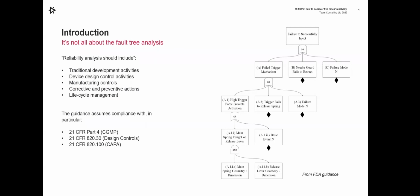One thing to say, there's a lot of talk about the fault tree analysis aspect of this guidance. It's not all about the fault tree analysis. It's clear in the guidance that reliability should include traditional development activities, design control activities, manufacturing controls, etc. And also the guidance assumes compliance with, in particular, these 21 CFR regulations, including design controls. So the reliability guidance is on top of these other regulations that need to be applied.